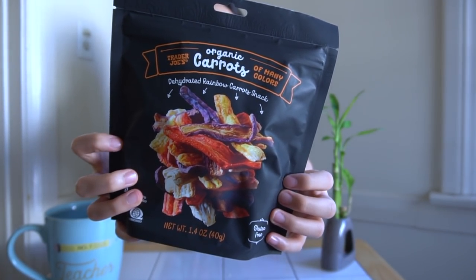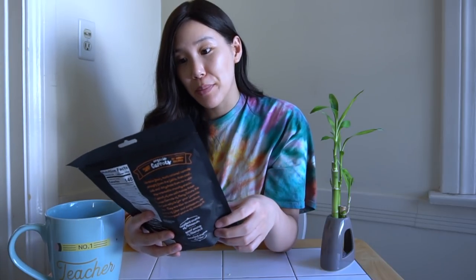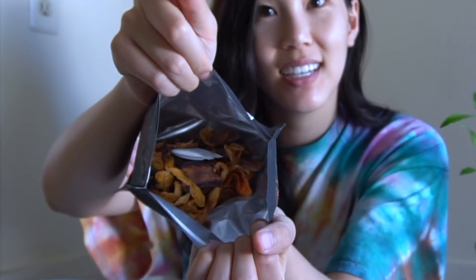So-so. Organic carrots of many colors. Dehydrated rainbow carrot snacks. Colorful. Haha, this one opened easily. Not like the watermelon. Looks like this. It's not that colorful. This picture is misleading because it's just all orange and purple. Rainbow, my.